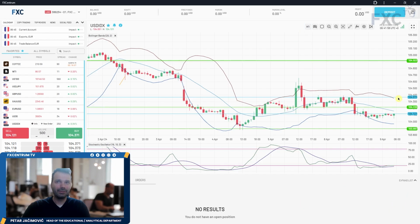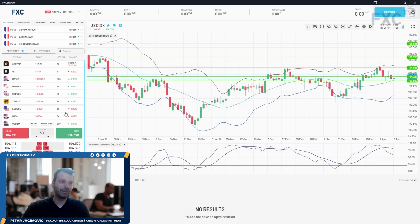I will say we will need some confirmation in the sense of the market trading above the 104.37, above the upper Bollinger Band and holding. That will be a good confirmation for the dollar index.